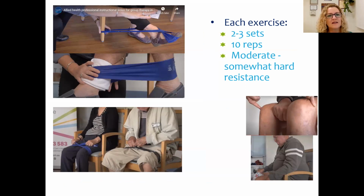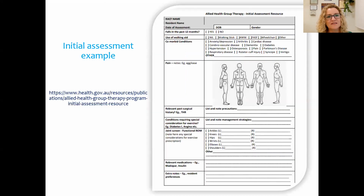So you can see here the knee extension. If you don't have a gym, you might do it like that one on the top left. Knee flexion, you might do like this. You've got to be careful of skin integrity, etc. The next one underneath is hip abduction. So people tie their knees together basically with the TheraBands. On the right-hand side is hip adduction. That video that I mentioned earlier will go through that in a lot more detail if you're interested.